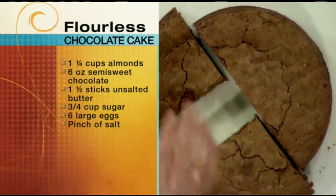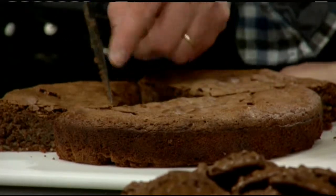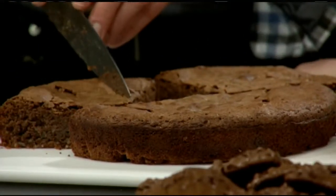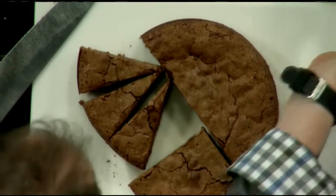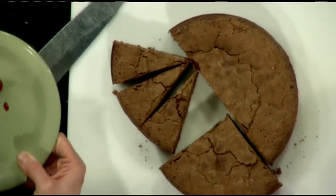But here's the thing. You want to cut it in quarters. So now from the point of the corner, almost the triangle, you can go with any shape you want. Usually, most people cut it into thirds, and then you can get equal-sized pieces. So now, what you want to do is you can paint the plate. You can do whatever you want.